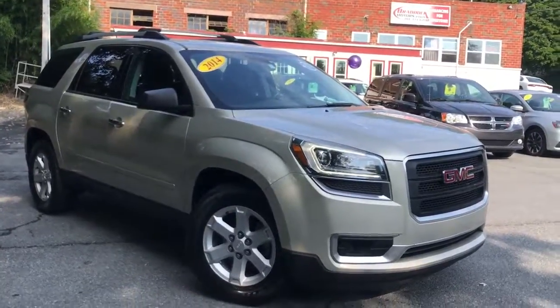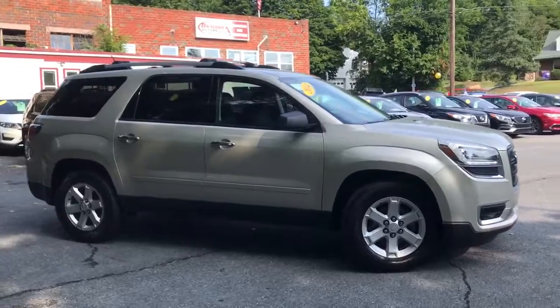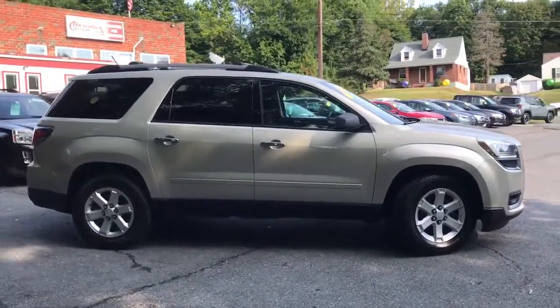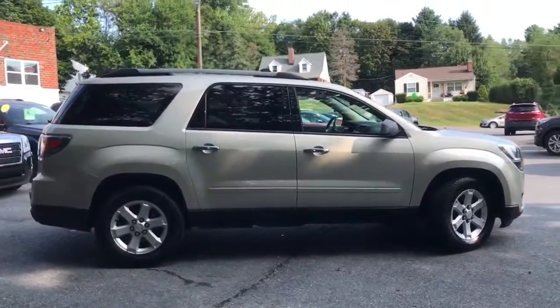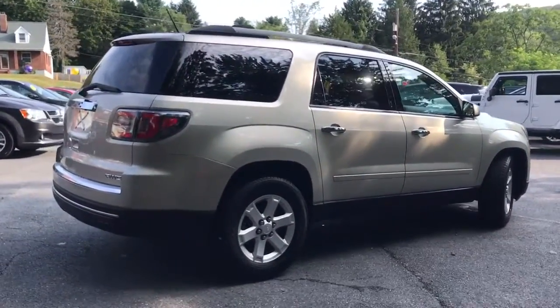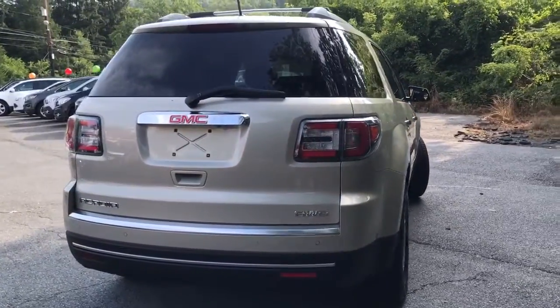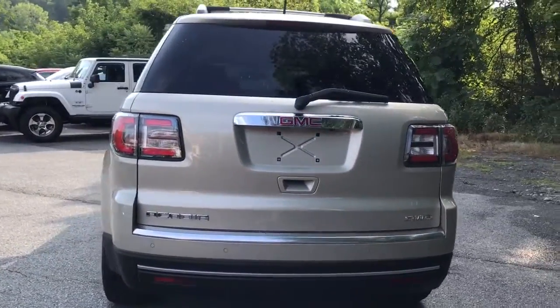This could be the car for you. The 2014 GMC Acadia. With less than 80,000 miles on the odometer, this vehicle provides excellent value. You deserve a ride that was designed with your needs in mind. The time is right to take advantage of the technology, performance, and creature comforts this vehicle has to offer.